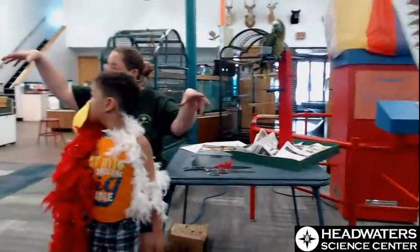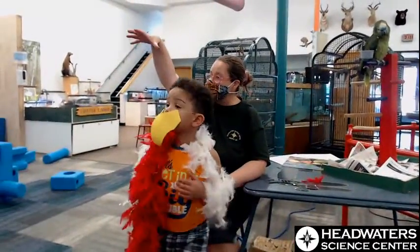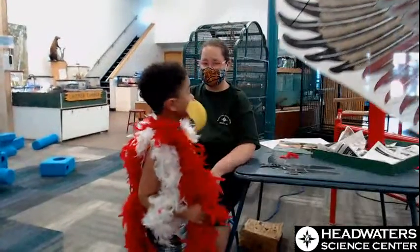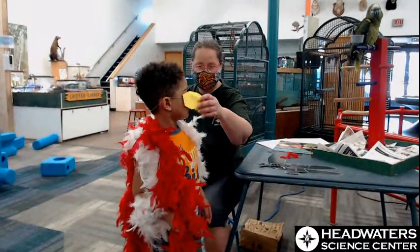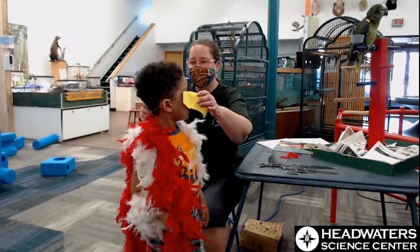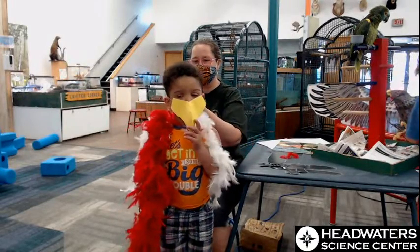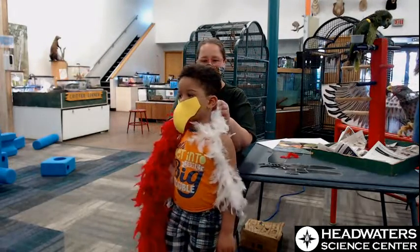Eagles fly over the water, right, and grab a fish. Have any of you ever seen that? Yes. Oh, so our fish better watch out. Yeah, and they can fly far with their fish.